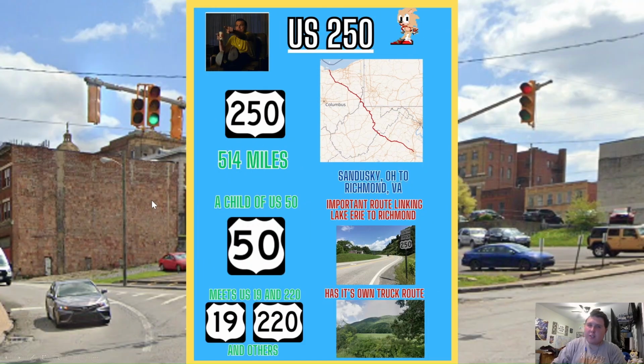US Highway 250 is a 514-mile route as it runs from Sandusky, Ohio, all the way down to Richmond, Virginia. It is one of 4 children of US Highway 50, and it is also an important route linking Lake Erie all the way down to the city of Richmond, Virginia. And along its route, it passes through some beautiful scenery in the state of West Virginia, and it also meets important highways like US 19 and 220 and 20 and other highways. So that is a little bit about US Highway 250, and let's get back to US Highway 19.